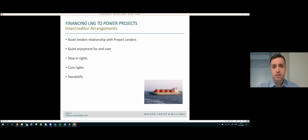So during the standstill, the project lenders may want to have the right to be able to cure any FSRU loan default, thereby removing the FSRU lender's right to enforce its security. Finally, an ancillary right is a step-in right, where the project lenders have a right to step into the borrower's position under the FSRU loan and continue with the loan in place of the borrower. It would usually be another SPV financed by those project lenders.